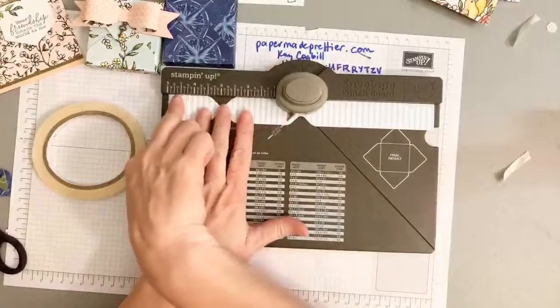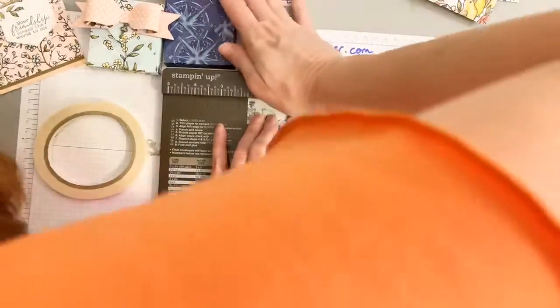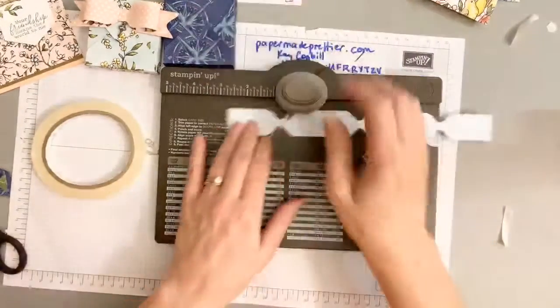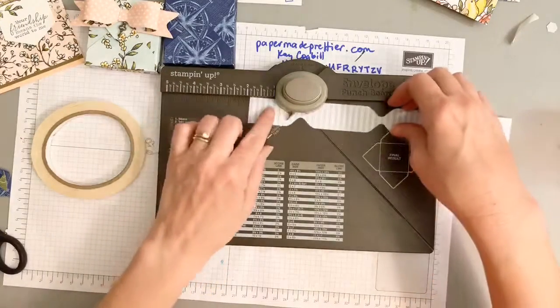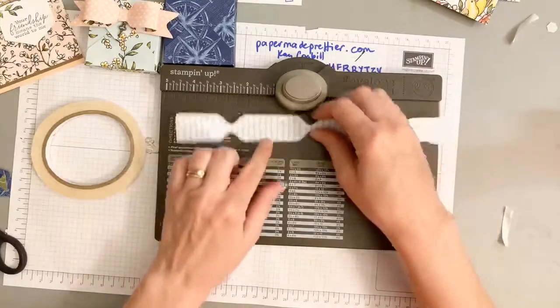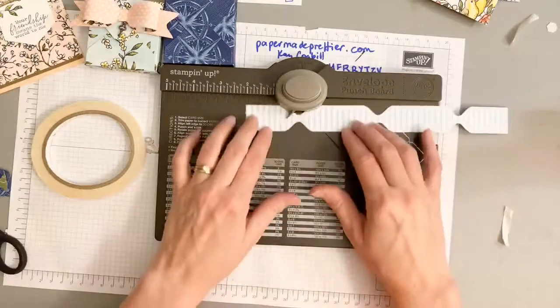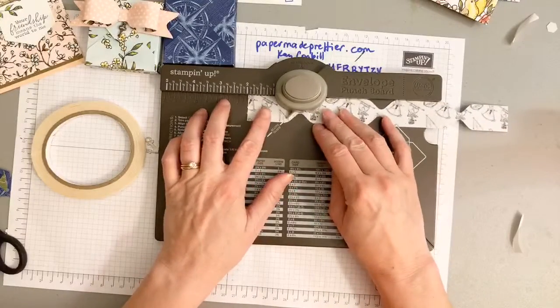And the numbers don't go any further, so we have to turn it this way and line it up with 2, punch, line it up with 2, punch. So you punch at 2, 5, you punch at 2, flip 2, punch at 5, flip 5, turn it around, punch at 2, flip 2. It's not hard, trust me.